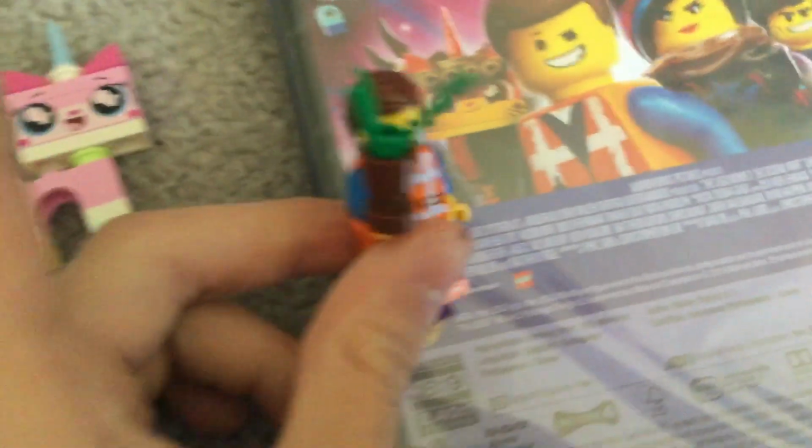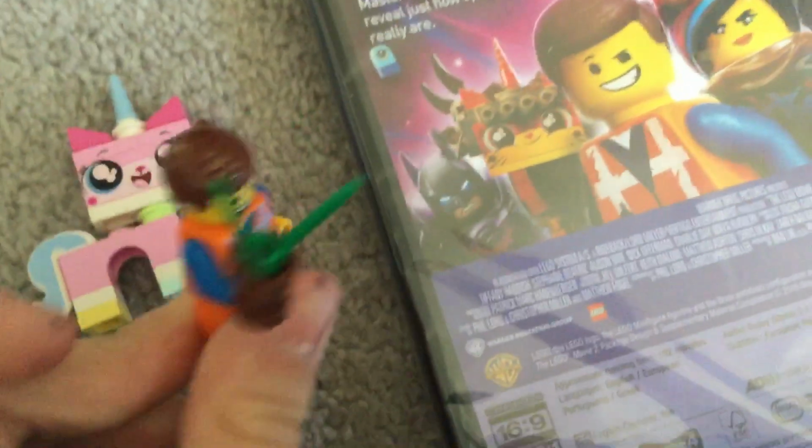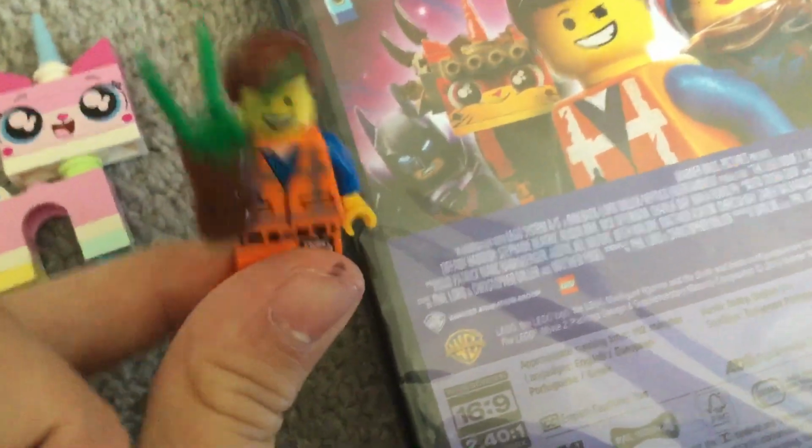Everything is awesome. Everything is cool when you're part of a team. We get to watch the LEGO Movie 2. That's our film, guys. We made it.